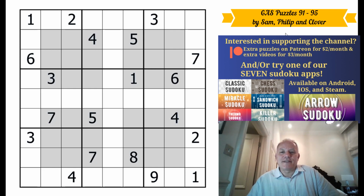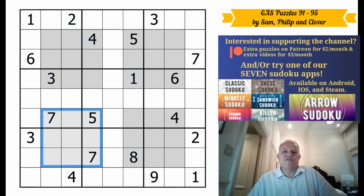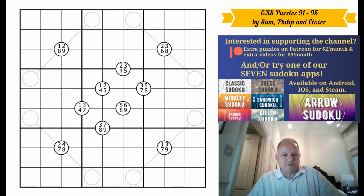Oh, then Antiwindoku. These guys don't just throw these things together. That's obviously a plan by Clover and Sam. I hate these. The shaded areas here don't contain the digits 1 to 9. As you can see from this one, that can't be the case. There's 2 7s in there. Each shaded region contains exactly 4 distinct digits, so there are only 4 digits used in each shaded region. I'm going to warn you now, if that's approachable, I'll be impressed. That is a weird rule set, and I have struggled with it once or twice before.